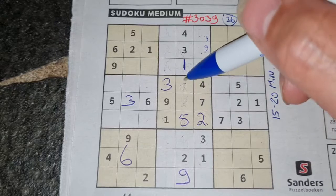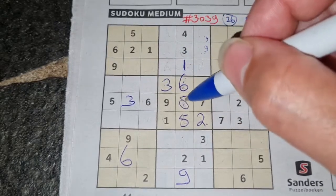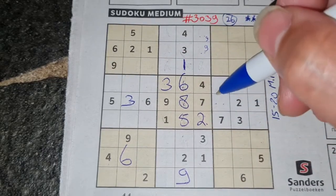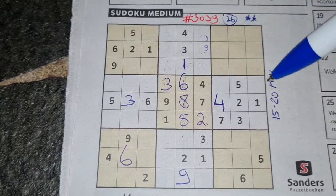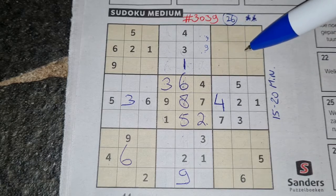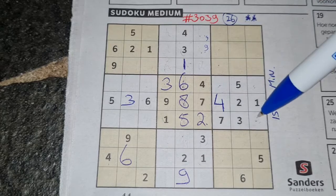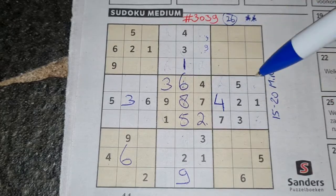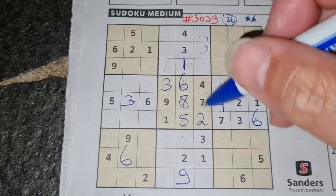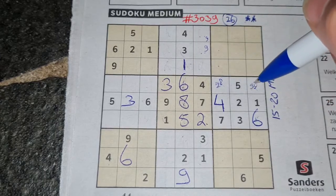The 6 is missing and the 8 is missing. 6 and 8, we see there 6, no 6 there, 6 should be here, and 8 goes there. 1 number left in this middle row for the number 4. Alright. 5, okay. 3 missing numbers in this big square. One of the missing numbers is 6. We see there's 6, no 6 in these two boxes, so 1 box left for the 6 should be there. 2 numbers left in this big square for the numbers 9 and 8. Let me mark those 2 boxes.